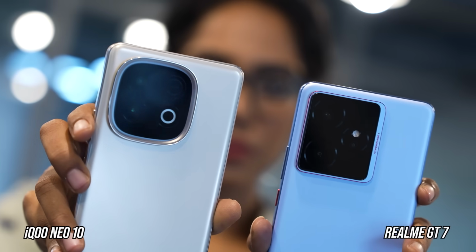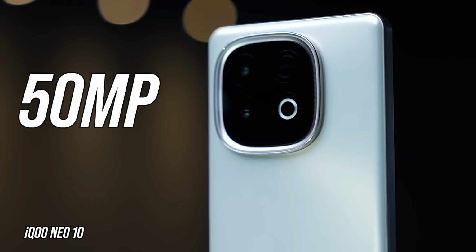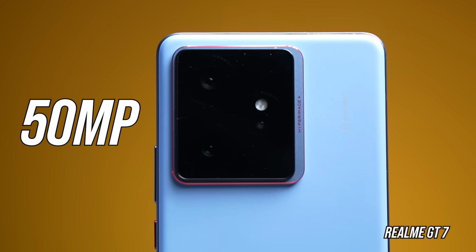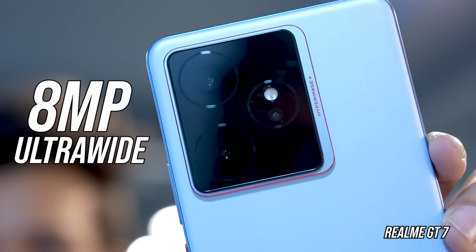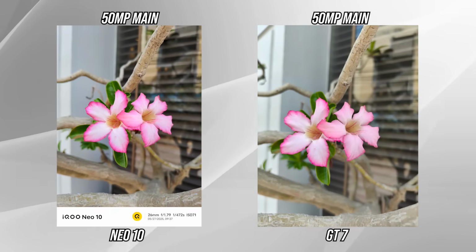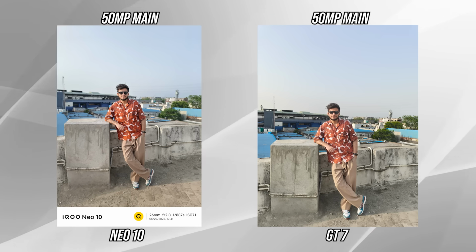Now let's get to the cameras. The Neo 10 has a 50MP Sony main sensor with OIS and an 8MP ultrawide. The GT7 also has a 50MP Sony sensor for the main camera along with a 50MP 2x telephoto and an 8MP ultrawide, so it's more versatile. In daylight, both phones deliver crisp, vibrant photos. I felt the Neo 10's images had a little more punch though.